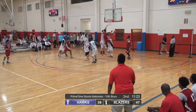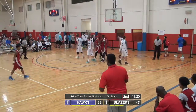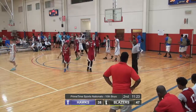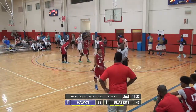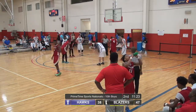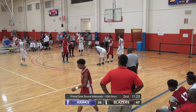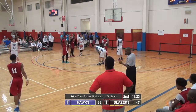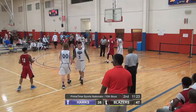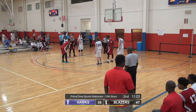Stewart might be the shortest guy in there, but somehow got the offensive board and driving to the hoop. Brian Smith gets fouled. They're going to call that on Fielding. And that is 4 on Mason Fielding. First one off the mark, and Fielding will come out. Wilson will check back in.